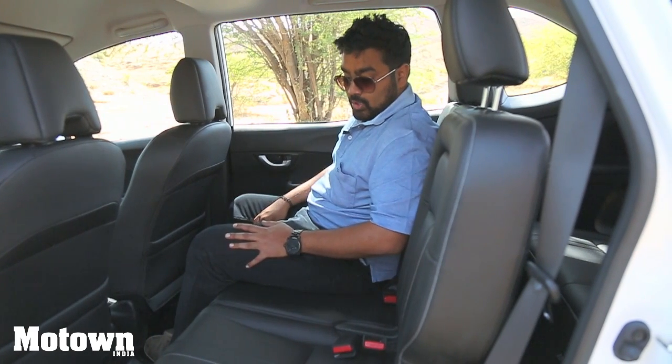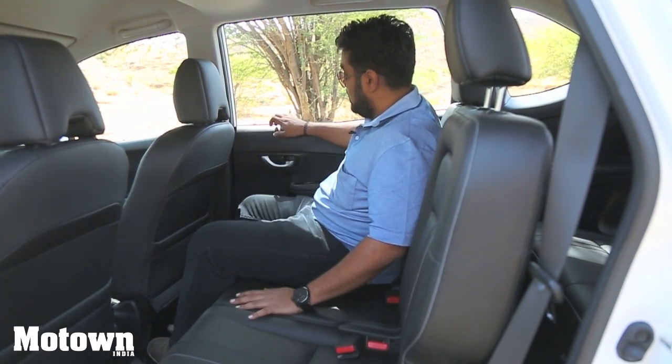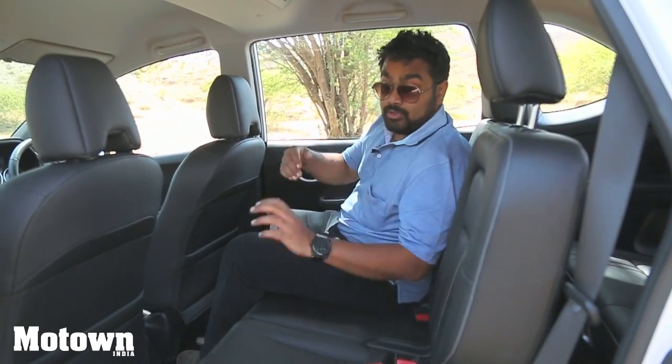Again, the quality and feel is great, it does not look bad. Plastics maybe could have been improved, but the fit and finish and the way it's been built, the build quality, is definitely good. Let's move on to the third row.